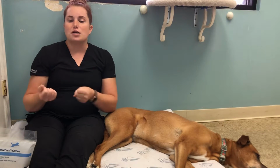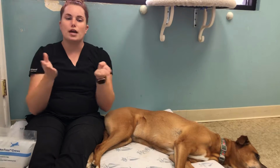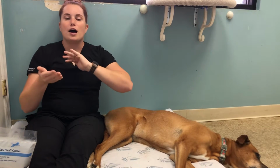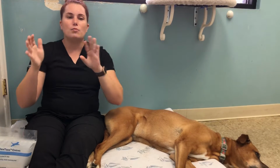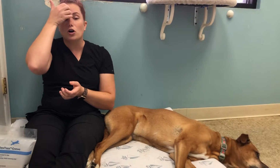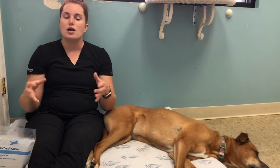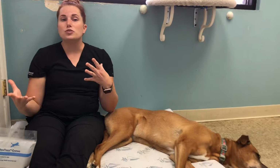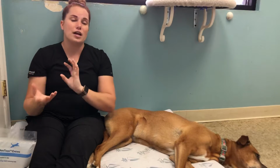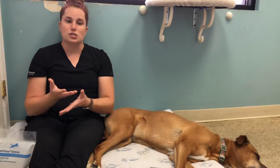And so for those guys, what we recommend is a sanitary trim, which is basically where we just trim the hair around their hind end, around their bum, around their prepuce if needed, or around their vulva if they're a girl, just to help keep it more hygienic, more clean down there, so that they get plenty of air, so that they can dry out, but so that their hair isn't holding that fecal or urine material against their skin.